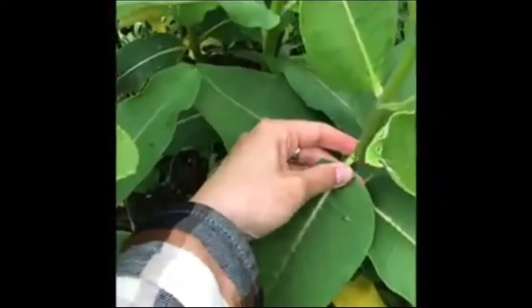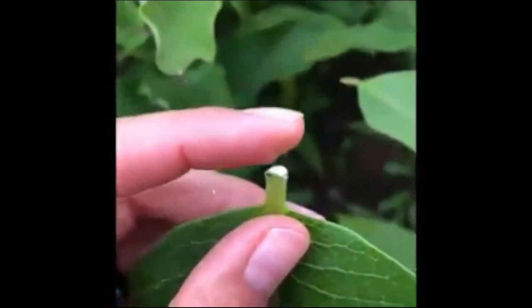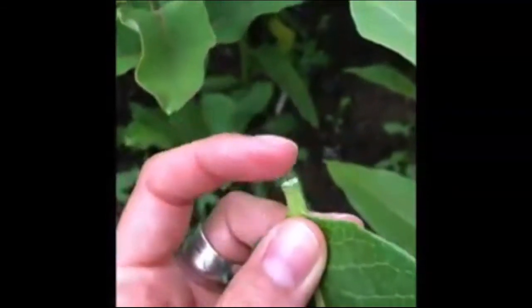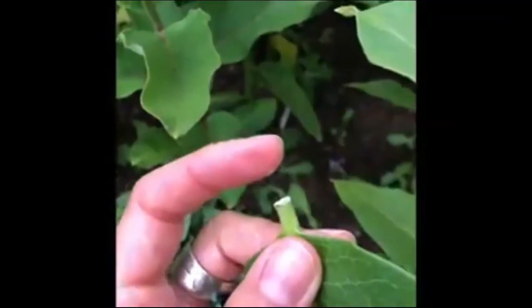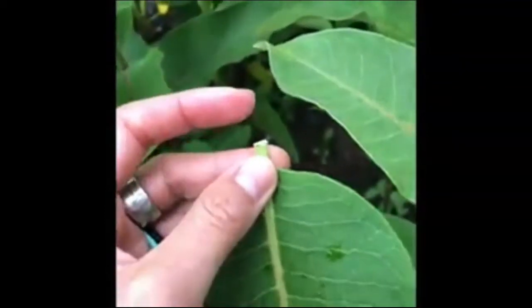Another way to identify our common milkweed is by taking one of the leaves and just breaking it off at the stem, and you'll see a white sticky substance. And this is actually how this plant gets its name, because it looks like milk, but this is actually the substance that has a toxin called cardiac glycoside in it, and it makes this plant toxic to things that eat it.